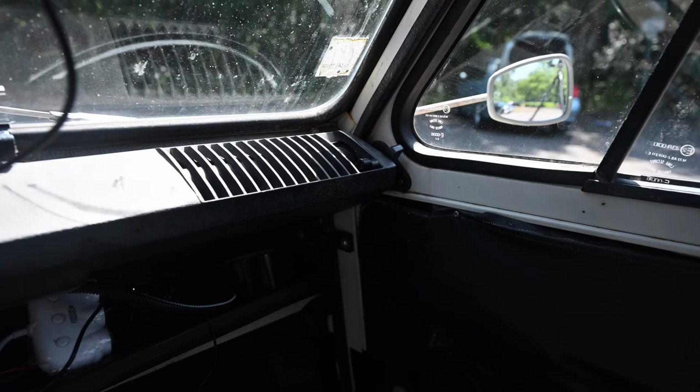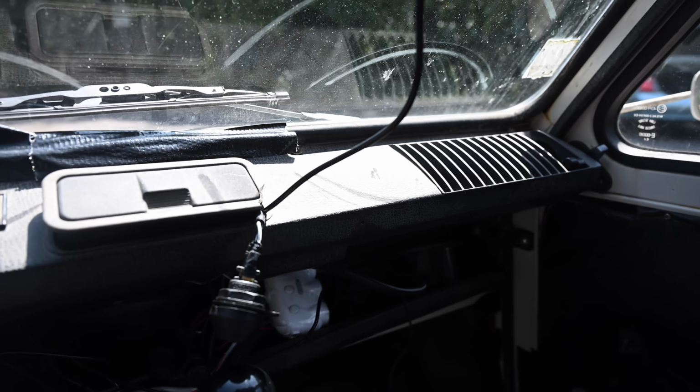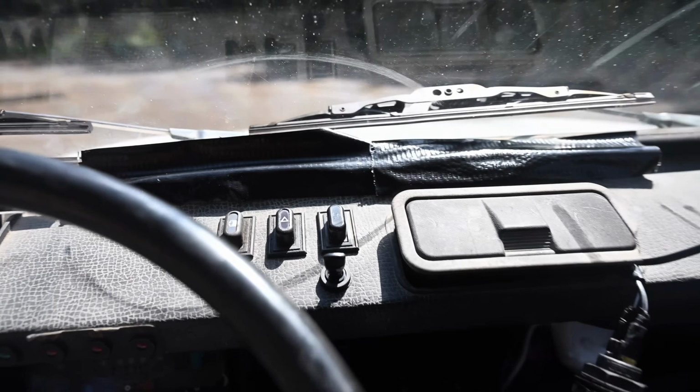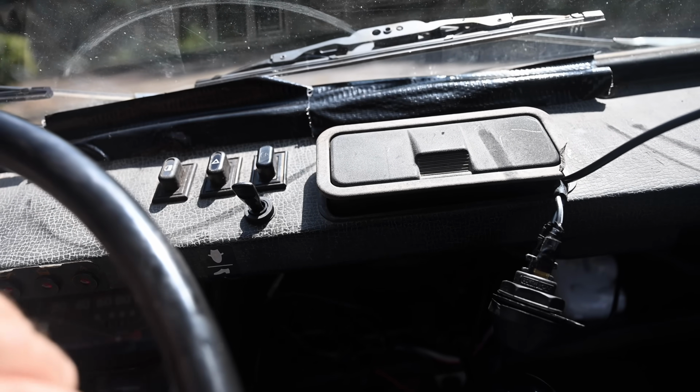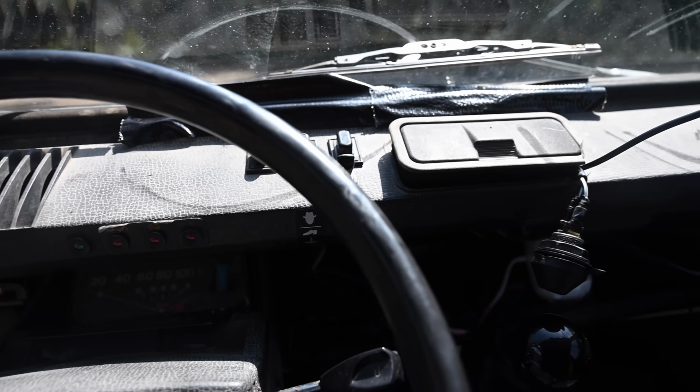Same again on the passenger side, so you can have little nom-offs. That sounds so weird. I'm never going to say that again. A couple of little buttons up top. A little switch. Okay, that's the washers going clear of the roof.